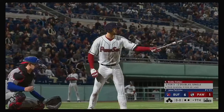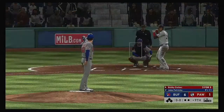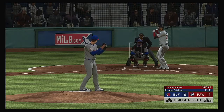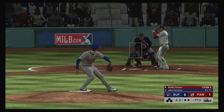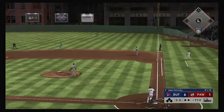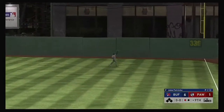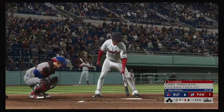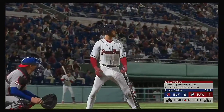Digging in and looking for more, Bobby Dalbec trying to keep it going. A perfect 3-for-3 thus far. Bobby Dalbec. He's ready. Here's the first offering. Hit the other way out toward right field. Alford's in pursuit. He gets there to make the play for the first out of the inning.